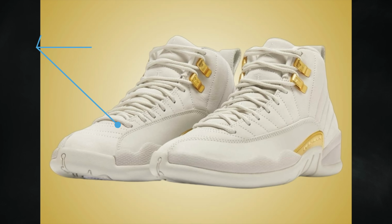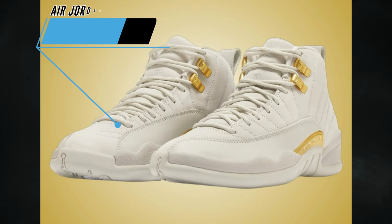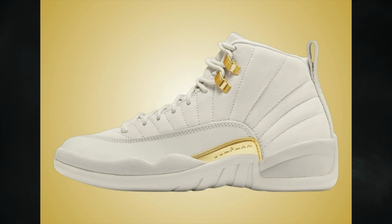In this video, we do have a lot of sets of official images, and the next pair I'm going to talk about is the Air Jordan 12 Phantom. Now, this is a women's exclusive release, and I'll say overall, they're decent, they're nice. They do remind me of the OVO 12, but I'm sure these are going to be a lot cheaper than those. And the official colorway on these is Phantom, Metallic Gold, and White.